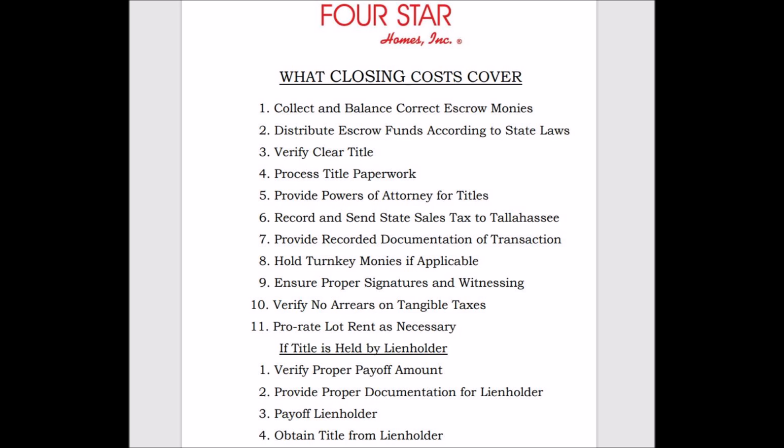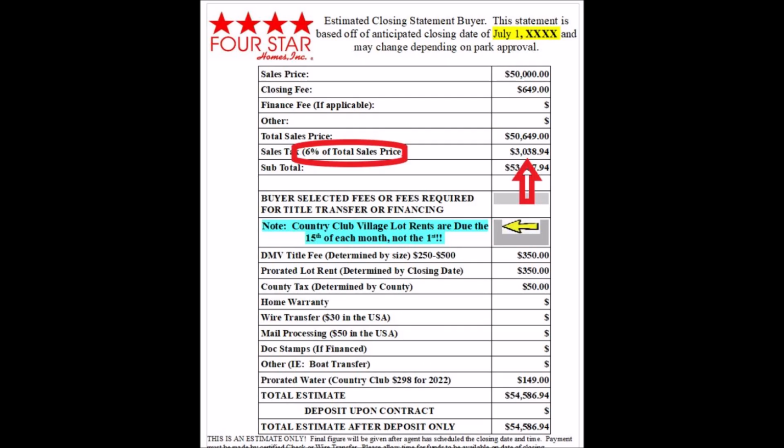You will not have to make a special trip back to Florida for the closing, nor will you ever have to stand in any lines at the Department of Motor Vehicles. Your new titles and registrations can be mailed to you, or we're happy to hold them until you return to Florida.